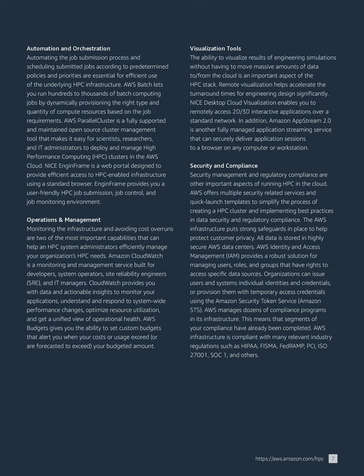Security and compliance. Security management and regulatory compliance are other important aspects of running HPC in the cloud. AWS offers multiple security-related services and quick-launch templates to simplify the process of creating an HPC cluster and implementing best practices in data security and regulatory compliance. The AWS infrastructure puts strong safeguards in place to help protect customer privacy. All data is stored in highly secure AWS data centers.